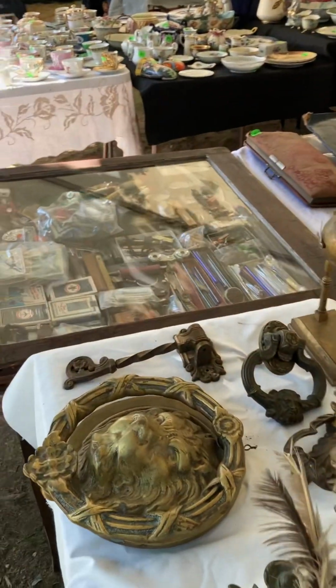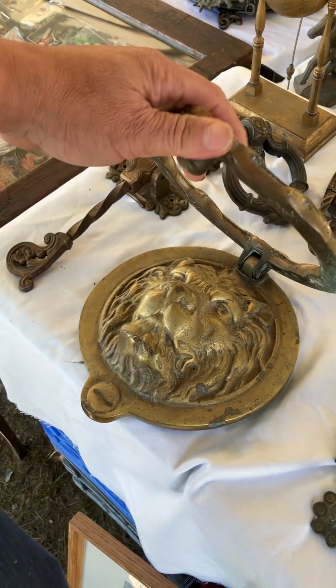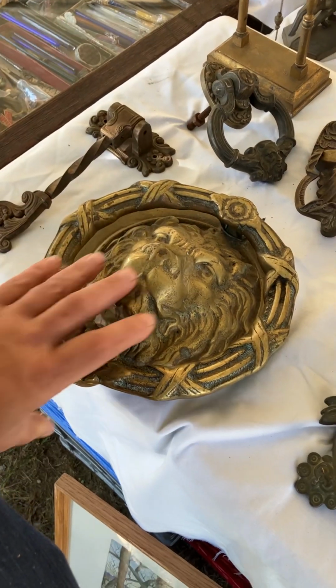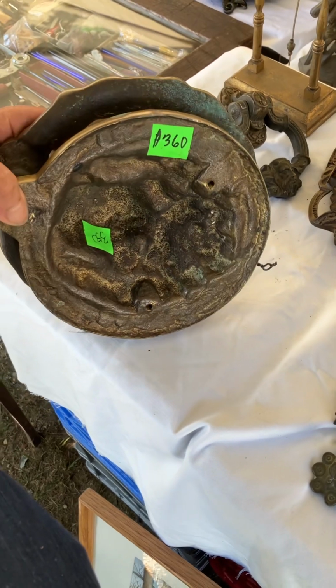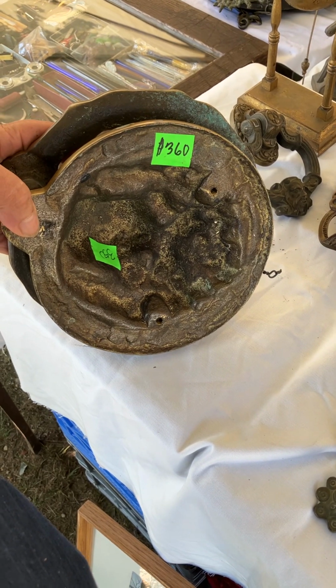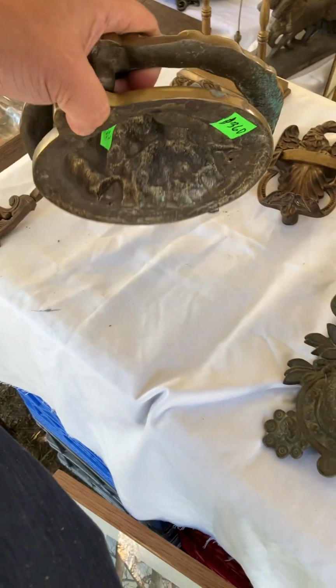Look at this. This is a nice dough knocker. I had one of those in my house. Half the size, though. That's a monster. There's a day I'd be buying that, but it's not going to be today. $360. It's a great one. What would I do with it now?